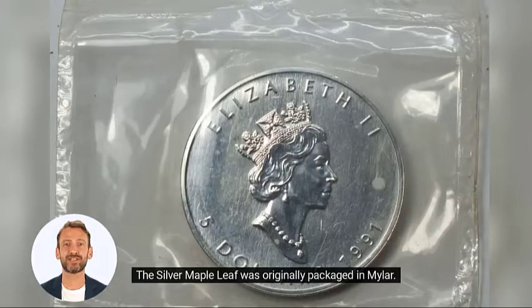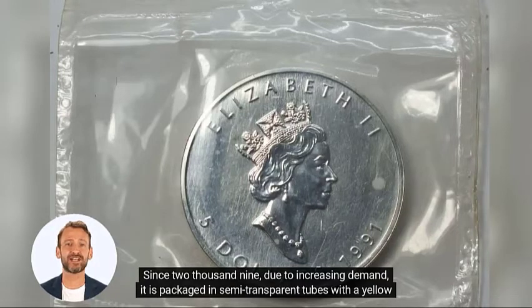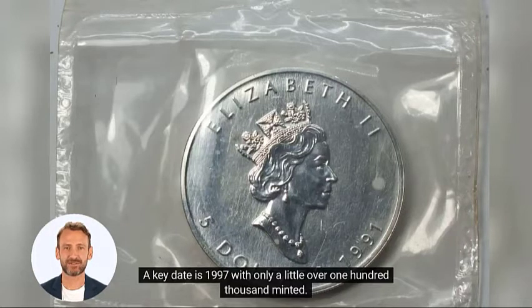The silver maple leaf was originally packaged in Mylar. Since 2009, due to increasing demand, it is packaged in semi-transparent tubes with a yellow lid bearing the RCM logo. Some special editions have tubes with an orange, red, blue, dark blue, or gray lid. A key date is 1997, with only a little over 100,000 minted.